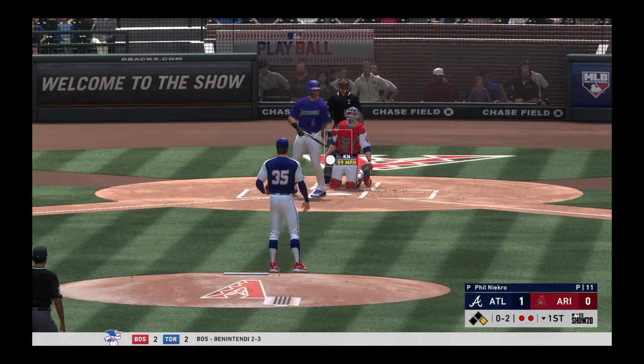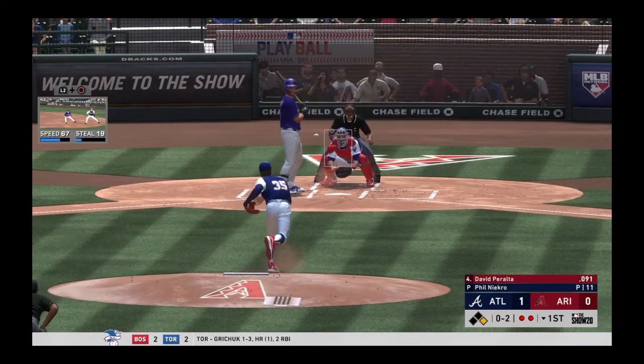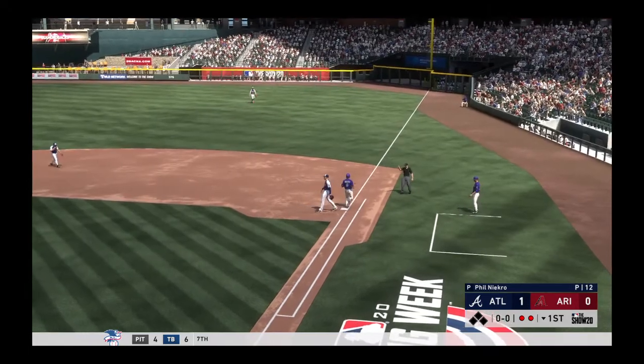Another one fouled off, and he's quickly behind 0-2. Working for the punch out and the offering. Little chopper back to the mound. Throw to first in plenty of time, and the side is retired.